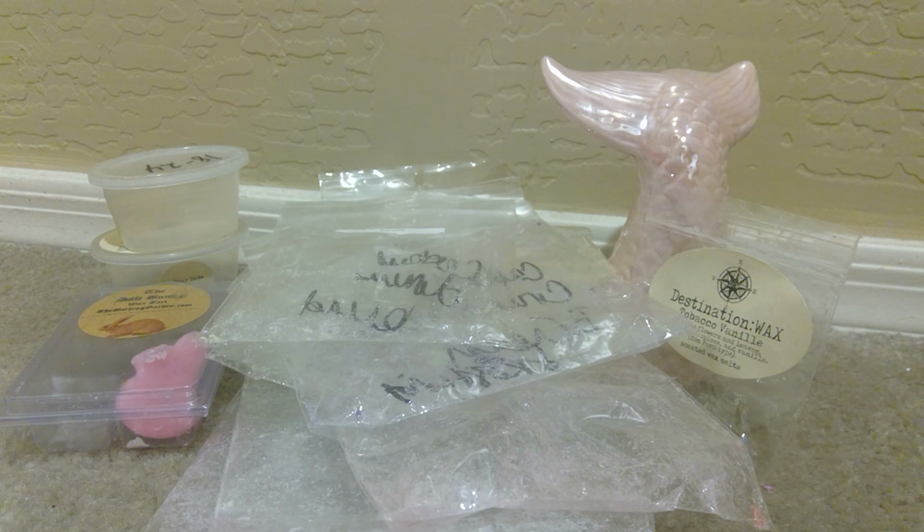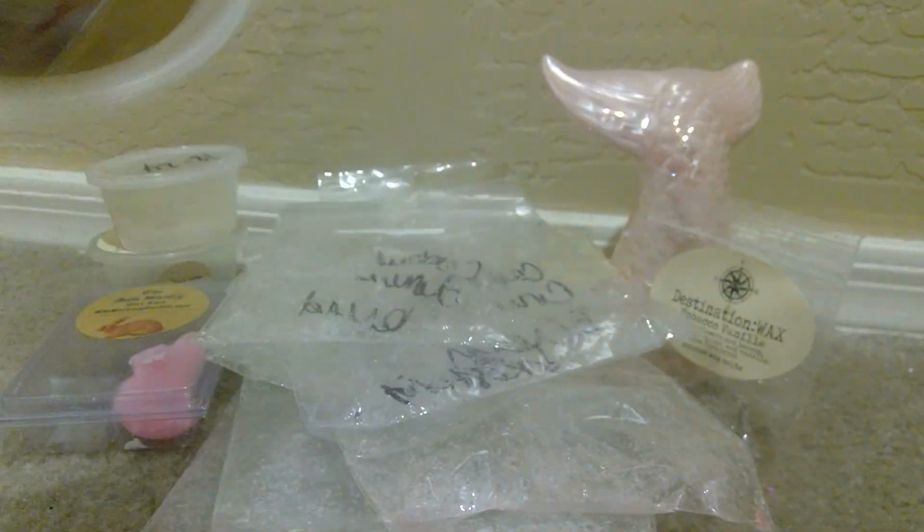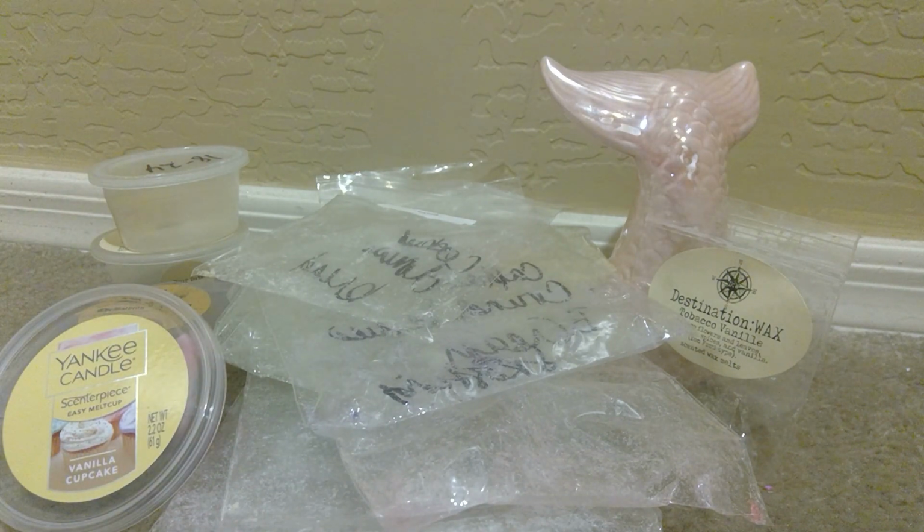And a centerpiece easy melt cup from Yankee Candle. This was in Vanilla Cupcake. Just a generic cake mix type of scent, but I reuse the cups, so it was time for me to change one out. So that is what I picked, and it's not horrible, it's not fantastic. It is just a very basic bakery scent. So if you like that kind of stuff, I only buy the centerpiece melt cups when they are on sale. I do not buy them at full price.